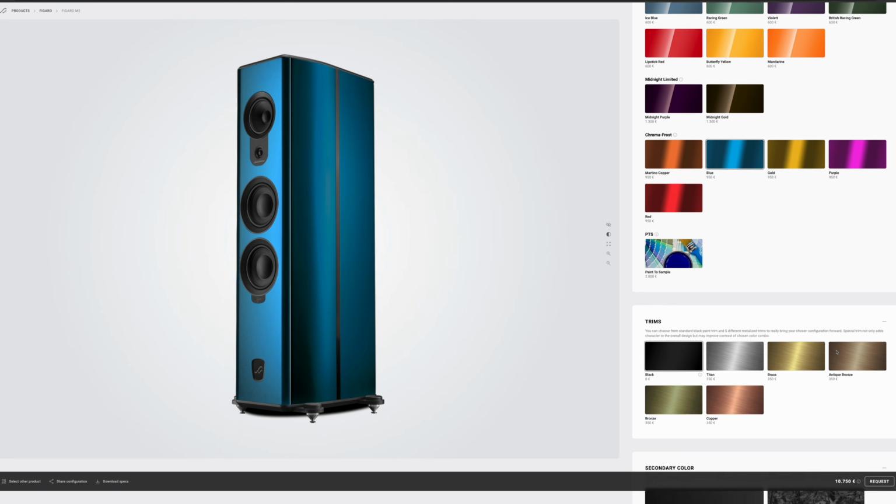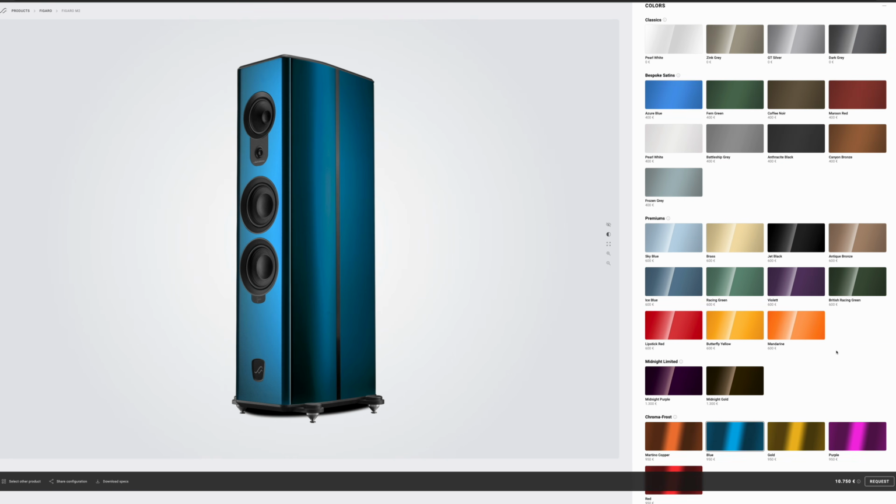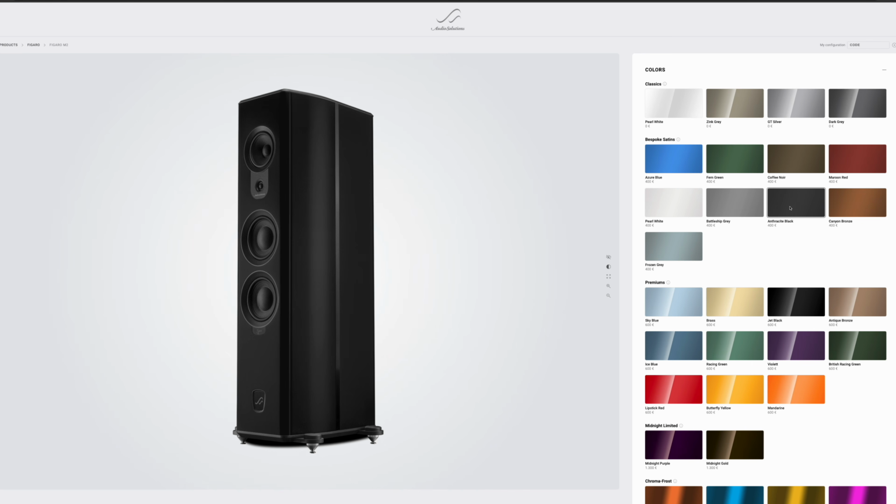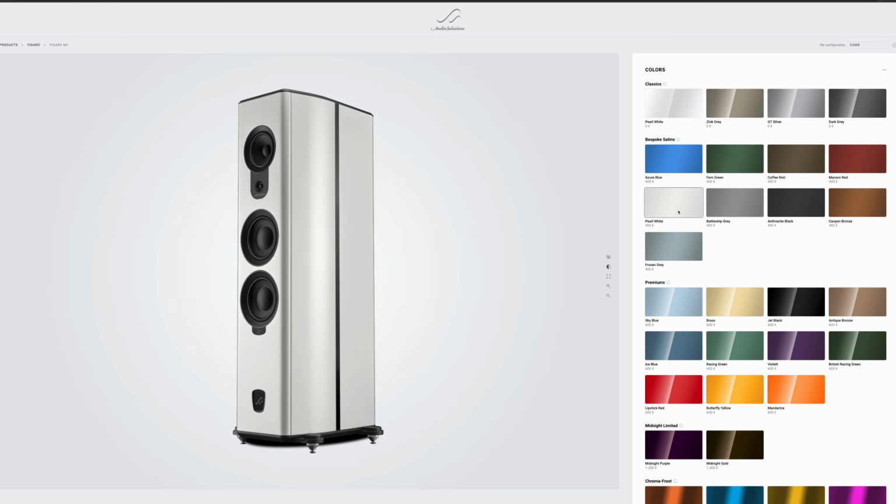I actually think when the speaker is all the same colour, the more simplistic colours seem to work better for me visually. But of course, you might see it differently. When the speaker is all the same colour, playing it a little safe with anthracite black, for example, looks nice. But then it's really just another plain black speaker and it loses some character. But all pearl white, and now the speaker has some character, I think anyway, because of the trims, and we will get to them.